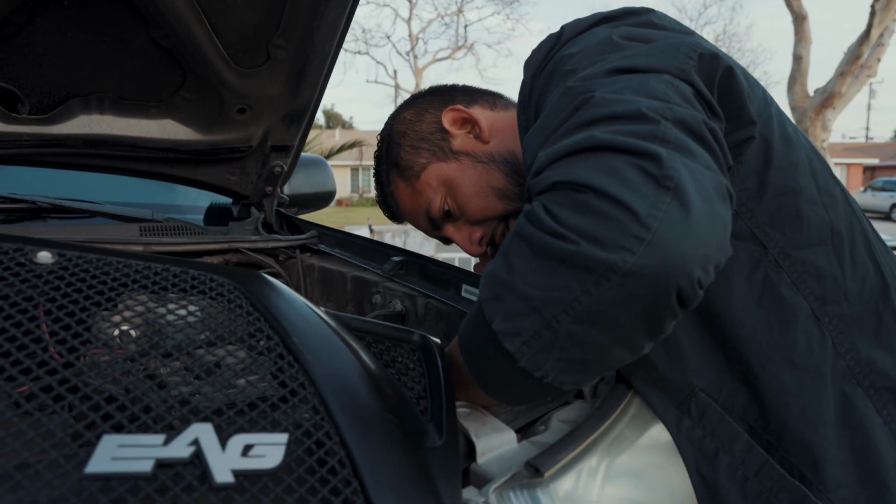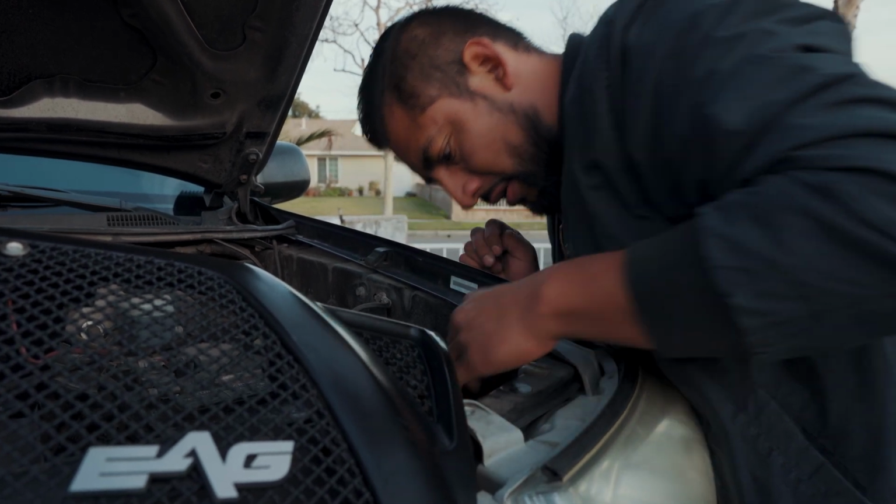Right, so first you take the gasket out, and then there's a little pin. Go to the other side.